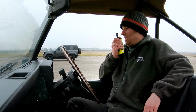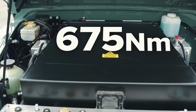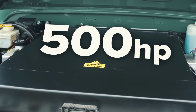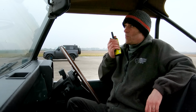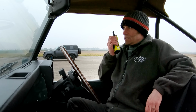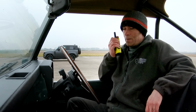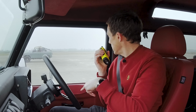All right, I'm going to quickly go over the stats of my car so we can get this race going because I'm freezing. Basically what I've done on this is I've put a large performance Tesla drive unit, mid-mount. It's about 675 newton meters of torque, 500 odd horsepower. I've no idea on the performance stats. I guess we're about to find out. How heavy is that thing? It's about 1,900 kilos, so it's a touch heavier than a standard 90, but not by much. Yeah, it's pretty much the same weight as this.